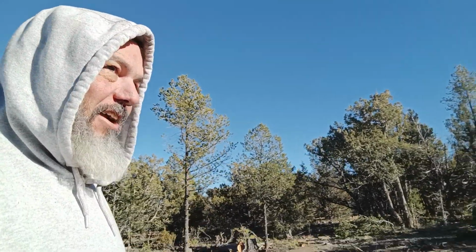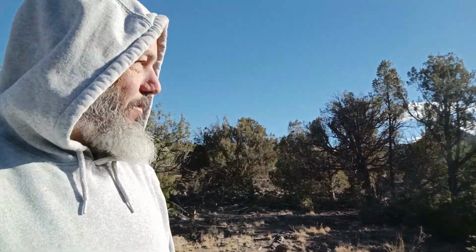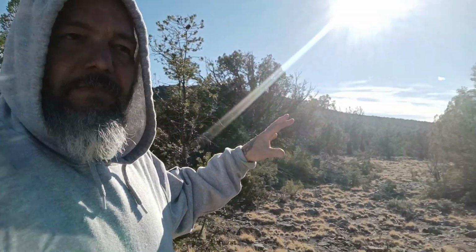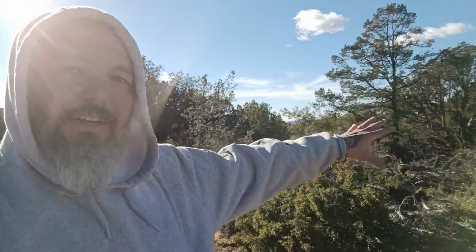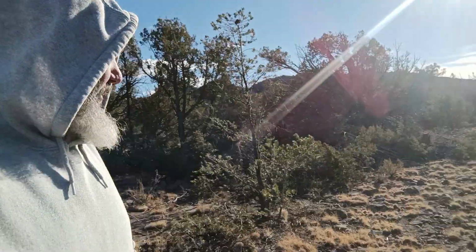But this area, level number 3, I think is the largest out of the other 2. It's hard to determine with all these big piles of branches here, but I think level 3 is the size of levels 1 and 2 combined. So you see, I cleared out all these trees, all these ones that are laying down here, and while clearing these trees, I actually processed the usable pieces into firewood.